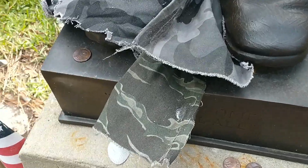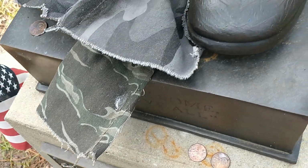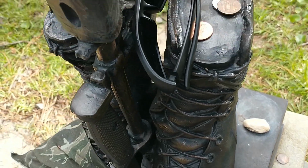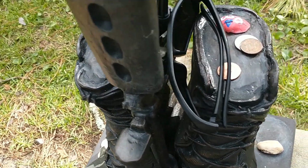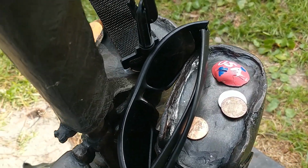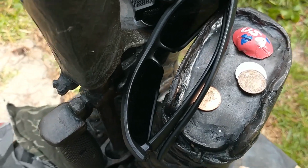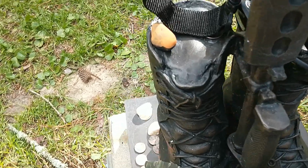Everybody left. There's even a couple shells. There's coins. And there's more. Oh my gosh, there's a pair of sunglasses. I didn't even see that. Oh, look at that. Someone painted. I'm going to have to do that. And maybe I'll paint a rock and bring it back here. I mean, that's what I'll do.